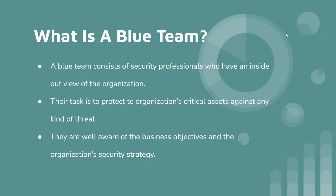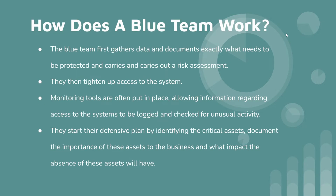Blue team consists of security professionals who have an inside view of an organization. Their task is to protect the organization's critical assets against those threats and attacks. They are well aware of the business objectives and the organization's security strategies. So how does a blue team work?